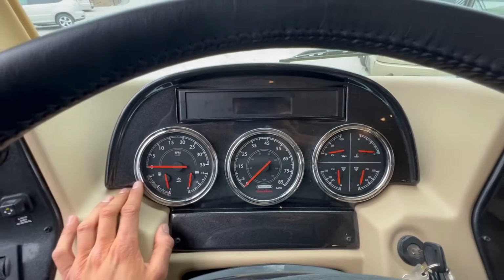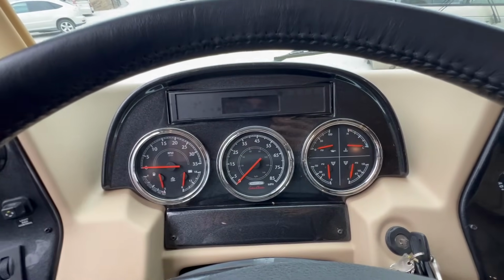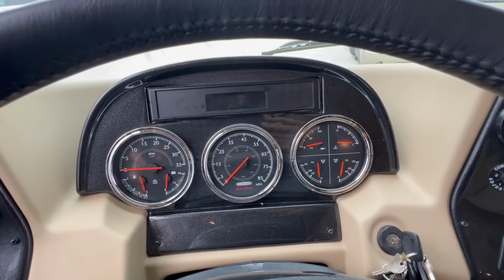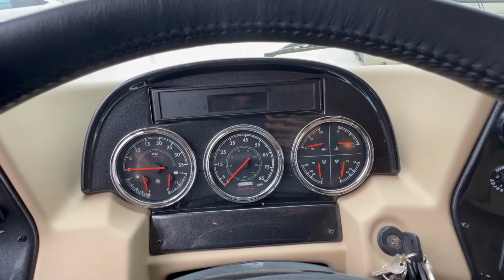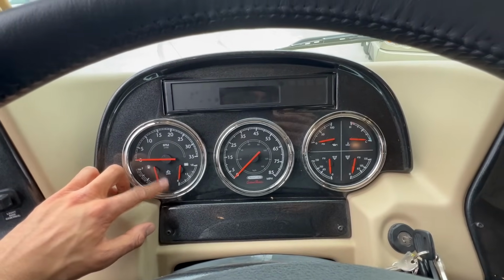But you've then got a standard set of gauges here: fuel, battery temperature, tach, speedometer, airbag temperature, airbag pressure, oil pressure, and coolant temperature. So quite nice. There's also a digital gauge for your DEF that comes on right there.